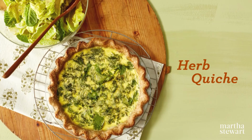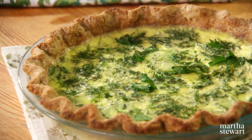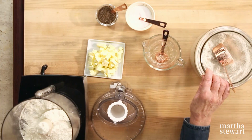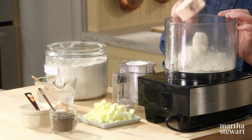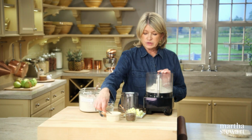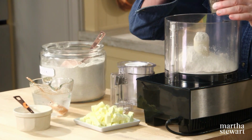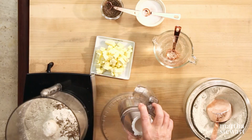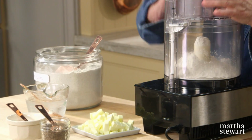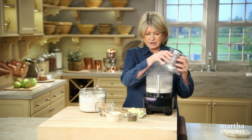This easy-to-prepare herb quiche with its distinctive crust relies on freshly milled rye flour for the crust's sweet and malty flavor. Crust is not difficult to make. It's 3/4 cup of all-purpose flour and 1/2 cup of rye flour, 1/2 teaspoon of salt, 1/2 teaspoon of caraway seeds, and you can just mix this up a little bit. That's just mixing the dry ingredients together.